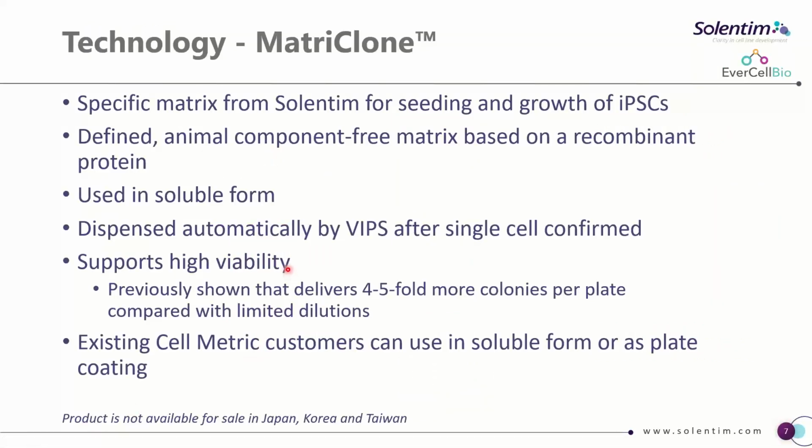So at this point, I've talked about the instrumentation. I just want to introduce the MatriClone. This is a brand new matrix that we're offering. I think of it as a combination of the VIPS with the MatriClone that is the power of the success in this workflow. So it's a specific matrix that we've launched at Solentim for the seeding, so it comes in through that separate nozzle at the point of processing the well in solution, and it helps the growth and viability of the iPSCs. Importantly for people working in the clinical area as well, it's defined, it's animal component free, and it's based on a recombinant protein. And importantly, in the way that Phil's used it in his work, we've developed it for use in a soluble form, which has a number of advantages.